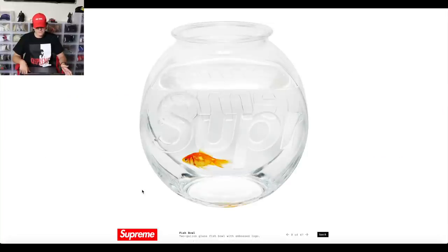Supreme Fishbowl. I don't have any fish, but that is kind of cool, I'm not going to lie. I would low-key kind of feel bad, though, if I was using the bowl gets dirty, I don't know.